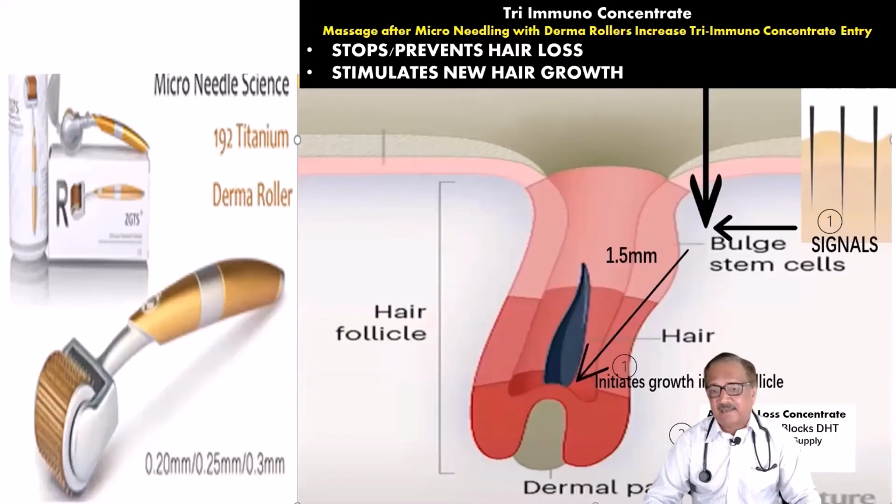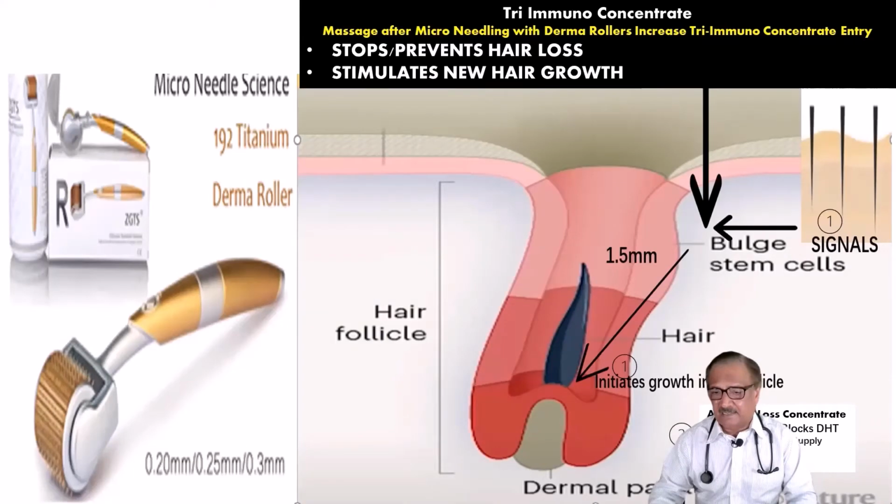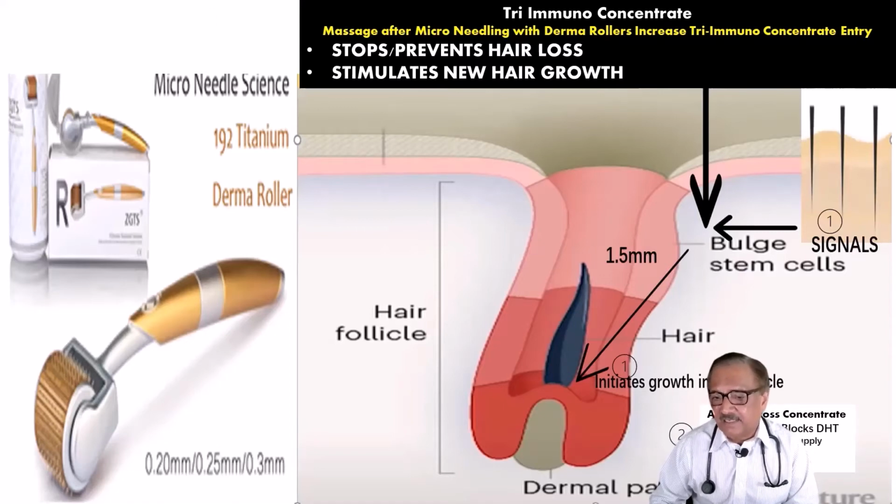To better understand, I just want to explain the microneedling shortly. Why microneedling? In fact, the target for regrowth of the hair in microneedling is the bulge, which is 1.5 millimeter from the stratum corneum. First, I just want to tell you the basic concept of body repair.